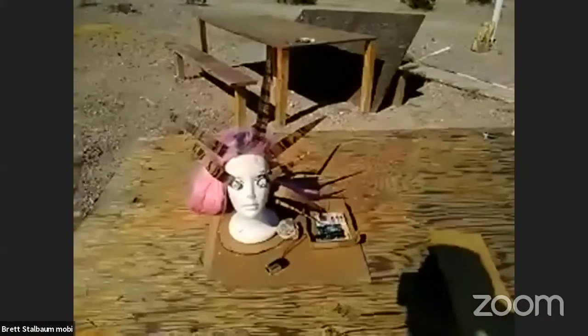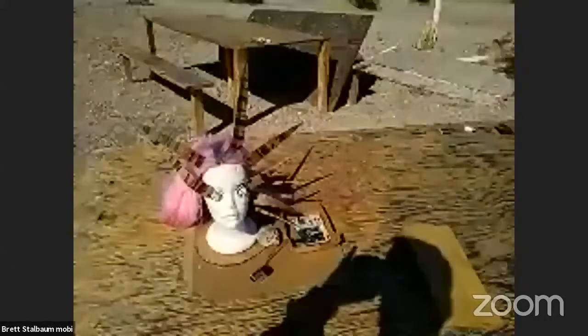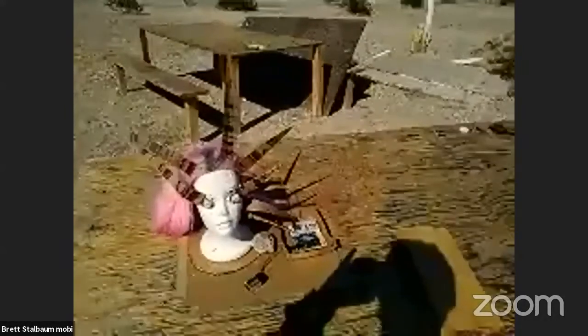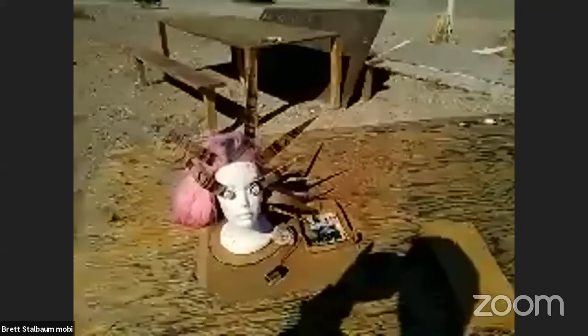I thought that would be reflective of it being a really odd time, and we're all just trying to make the most out of what we have. So this is all just stuff that I already had. The wig head is super old, and the cardboard box is from Amazon. The wig is nasty, and I used the Arduino that I got from Amazon to power this.